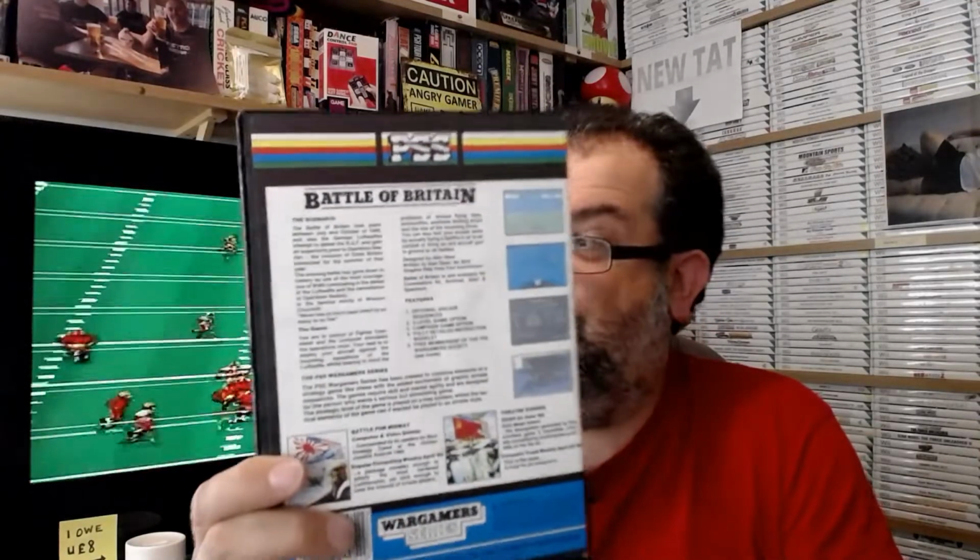I'm very much into history, so this is fantastic. The same people made Battle for Midway and Theatre Europe. Now Theatre Europe was reviewed in the June 1985 edition of Zap 64, and that got a gold medal. I'm not sure how well this did, but I'll show you the inside as well.